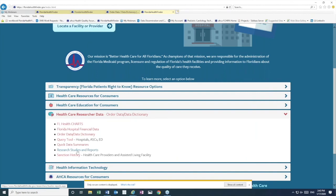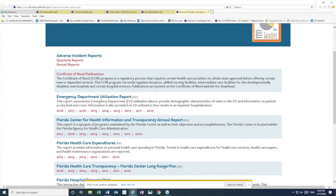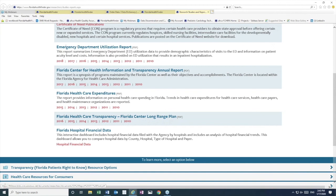If we click Research Studies and Reports, we can now quickly find links to the agency's Adverse Incident Reports, Certificate of Need publications, Emergency Department Utilization Reports going back to 2010, and additional reports that are published by the agency.